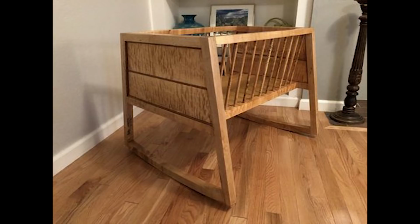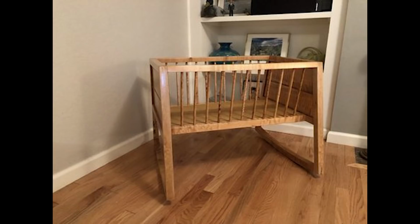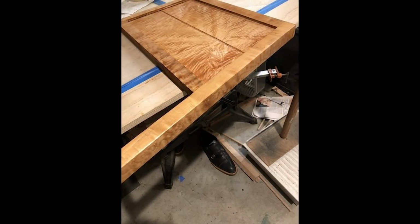Next this week is a bassinet by Andy. The bassinet is made from figured maple, and this was the first time that Andy had ever done Morrison tenons, and they just happened to be angled Morrison tenons. The side panels are made from 1/4 inch thick figured maple veneer glued to both sides of 1/4 inch MDF.